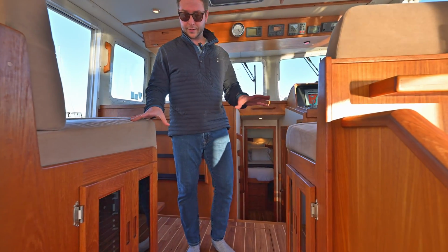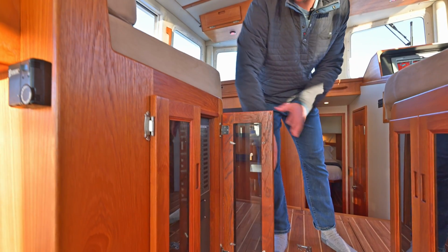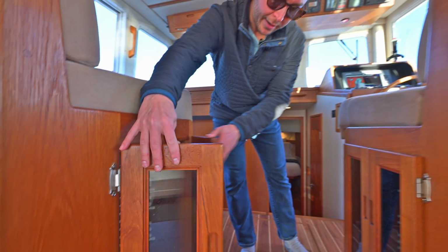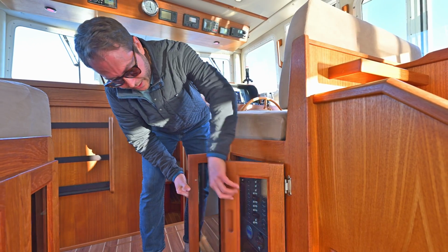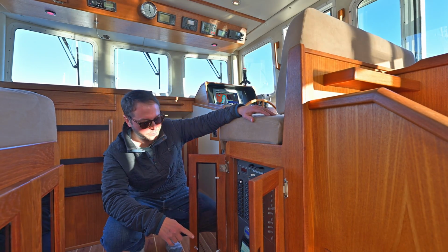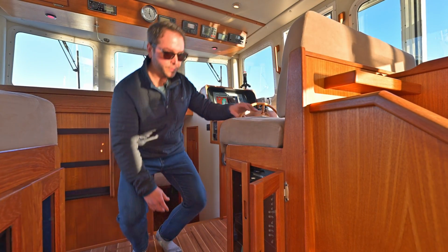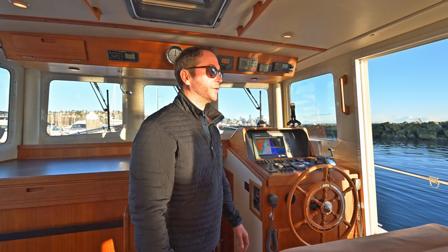This boat's really well thought out. You have two control panels. So on the port side, you have your 220 volt breaker and your generator control module, and then on the starboard here, you have your 110 volt with all your remote battery switches, your Victron battery management system on here as well. So everything's really neatly put together, so you don't have to go searching for your 110 versus your 220 voltage on this boat.